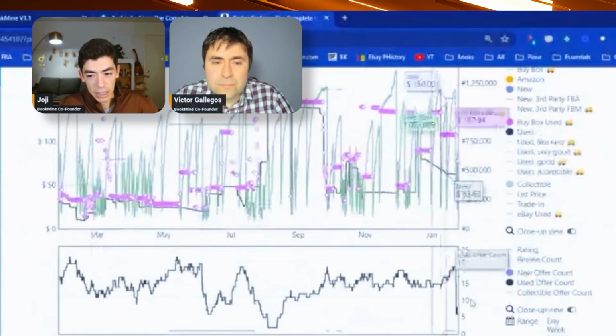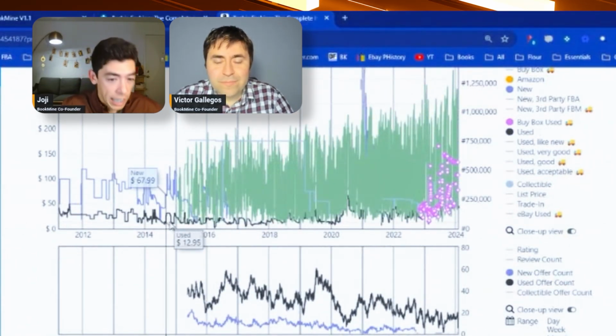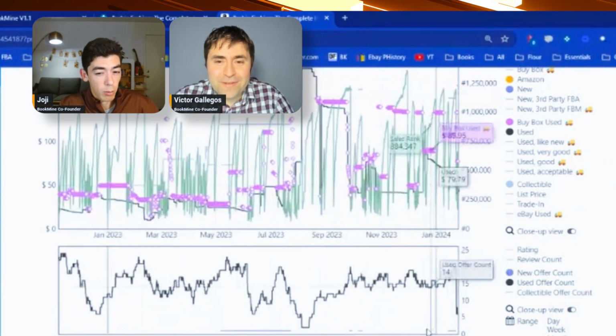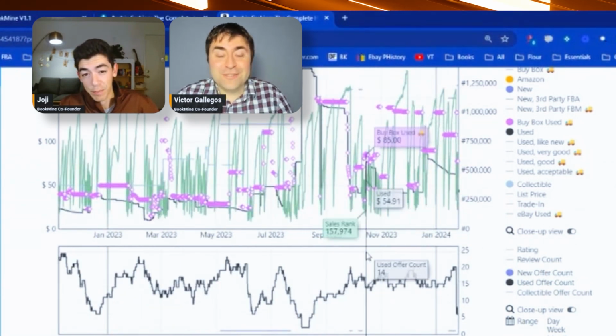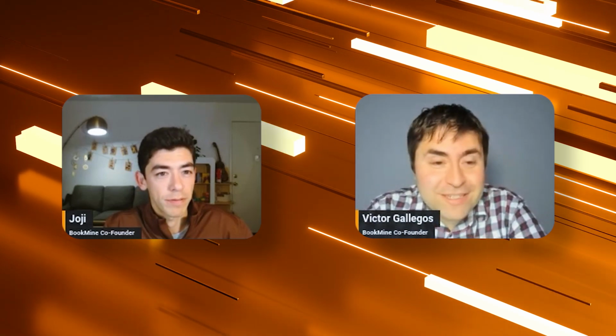So here's a book that's at low supply. Look at this figure. Over the last decade, this book has really only ever been in shorter supply once. That's it. Yeah, no, this is great. And that's, again, the power of BookMine, right? It finds those anomalies and shows them to you.